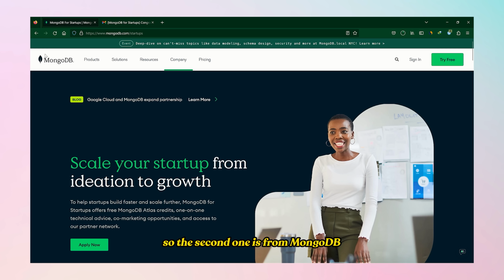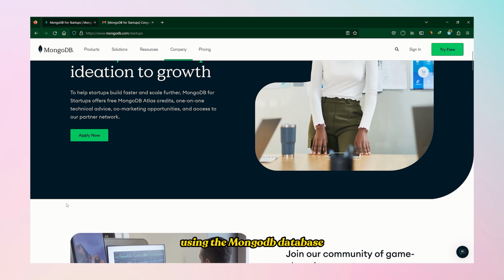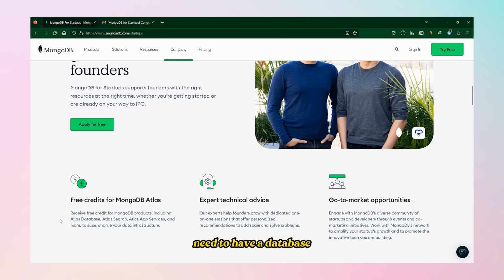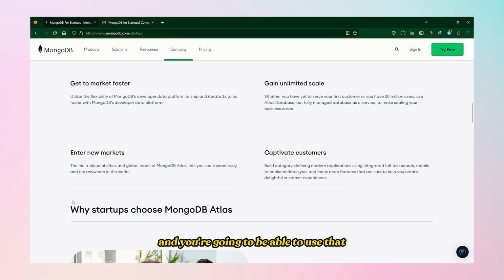So the second one is from MongoDB and you're going to receive $3,600 from MongoDB in order to be able to use it to build your startup using the MongoDB database. If you're creating a tech startup, there's a high chance that you're going to actually need to have a database. So they're going to give you $3,600 and you're going to be able to use that.